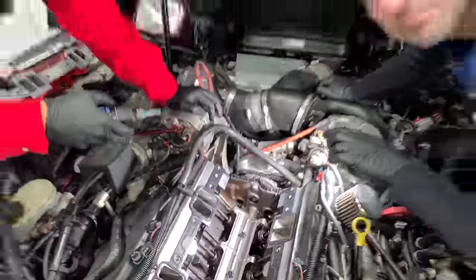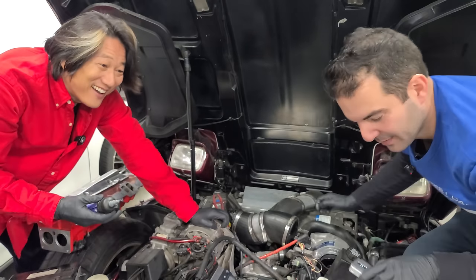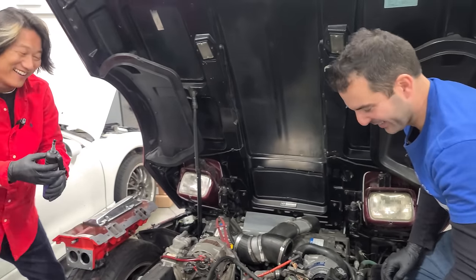It's like a trail of poop. Yeah. Okay. It looks poopy. Poop is good in this scenario.